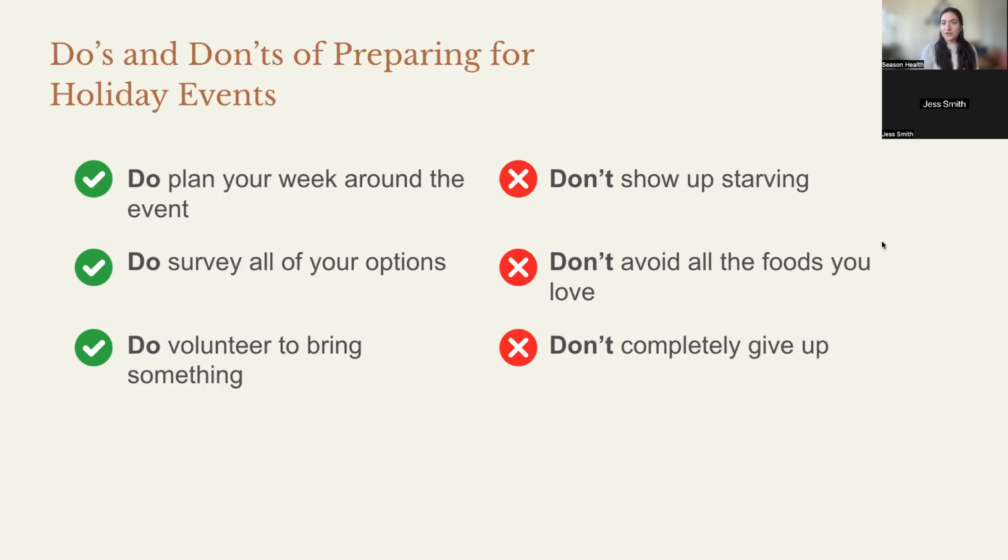And then my third tip is always to volunteer to bring something. That way you can be in control of at least one of the options at this event. It doesn't have to be the only thing that you eat, but it's nice to be able to contribute something. It's nice to be able to use some of your newfound health knowledge to bring something that's delicious and nutritious for other people to have as well.